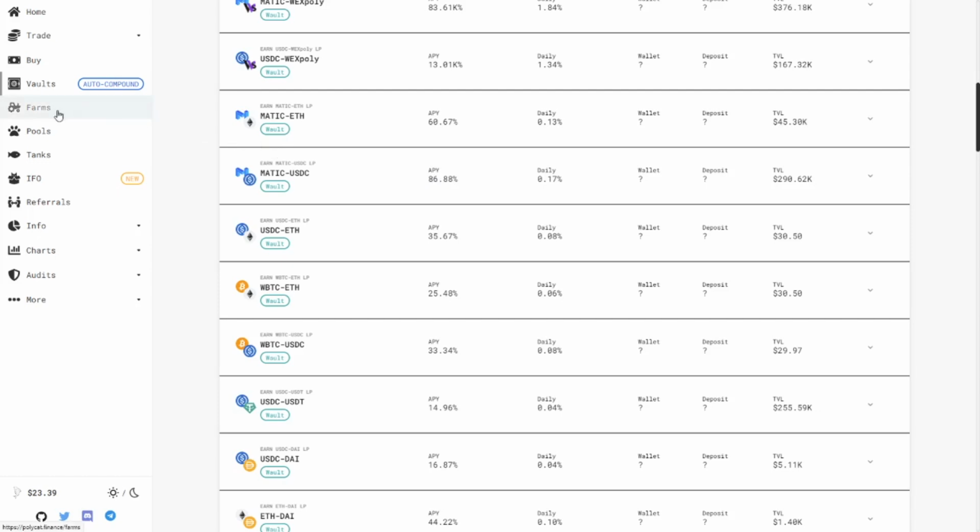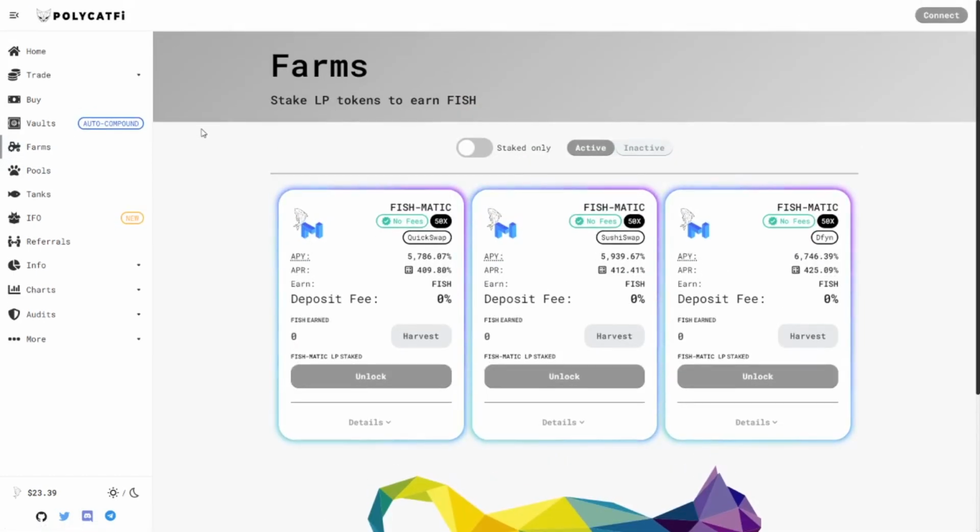Then we have farms. These are of course for the fish token. I don't want to buy the fish token. I want to farm the fish token. Of course, afterwards, if I feel comfortable with the project, I could put it into a liquidity pair fishmatic and then get some really juicy rewards. Of course, we have the risk of the fish token going to 0 and we have the risk of impermanent loss.